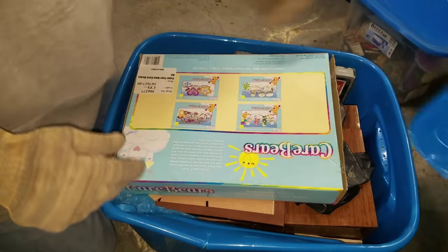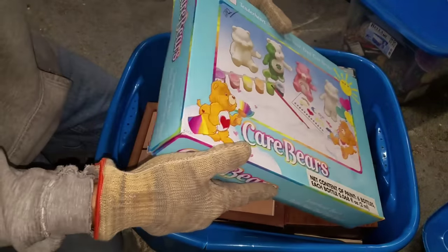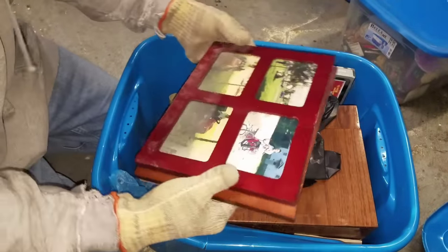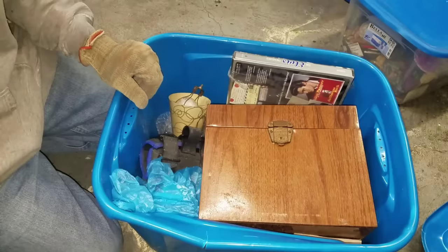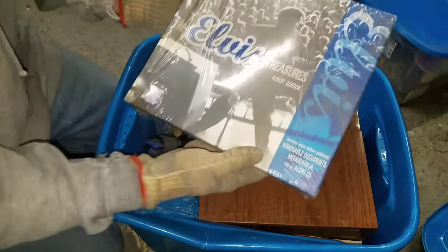Tote number one, the official unboxing, Georgia's first storage unit. We got Care Bears, and if they're old school Care Bears, they're actually worth something. We're going to look for a date, and 2003, not very old. We got some personal items here. I'm going to set those aside. We'll go through those later. We may need this garbage bag, so there you go, George. George is right behind me doing the filming and the editing.